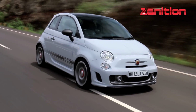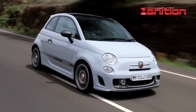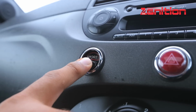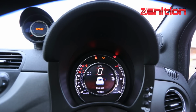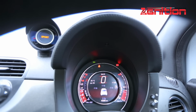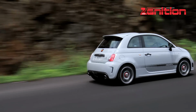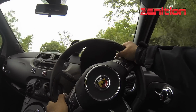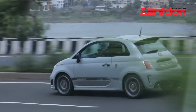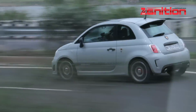Now while the Abarth TZ motor normally makes 201 Nm of torque, push that sport button and the turbo provides more boost, taking that figure up to 230 Nm. And it's not just the extra torque from the motor. The steering also stiffens up, giving you a lot more precision to steer into corners. The TTC button is an interesting bit of kit as well.